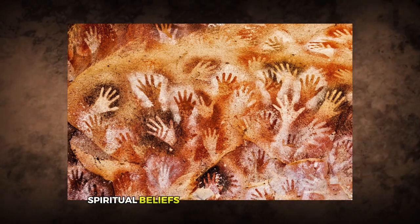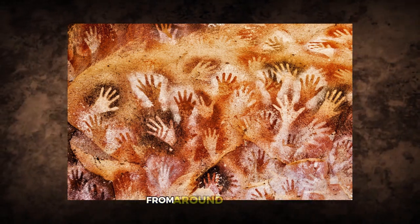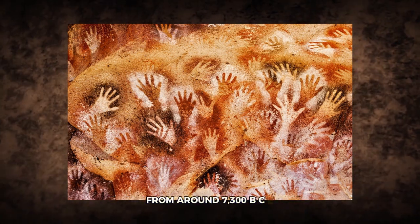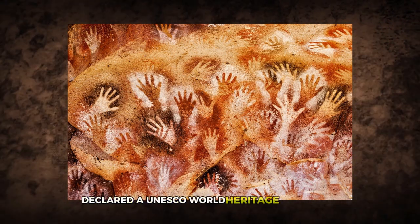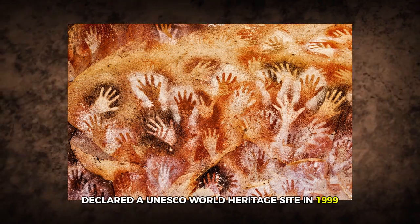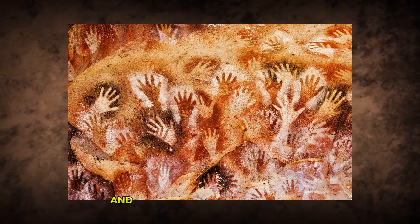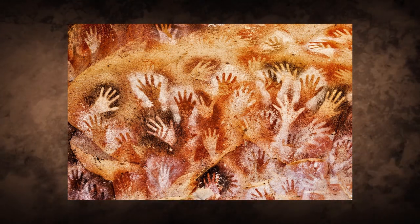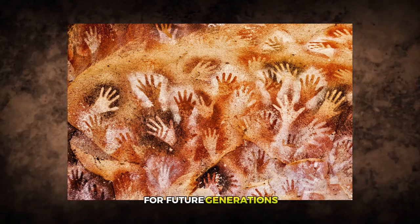Radiocarbon dating shows the site was used by various groups from around 7,300 BCE to 700 CE. Declared a UNESCO World Heritage Site in 1999, efforts to preserve the delicate art include protective measures and promoting sustainable tourism, ensuring these ancient masterpieces remain intact for future generations.